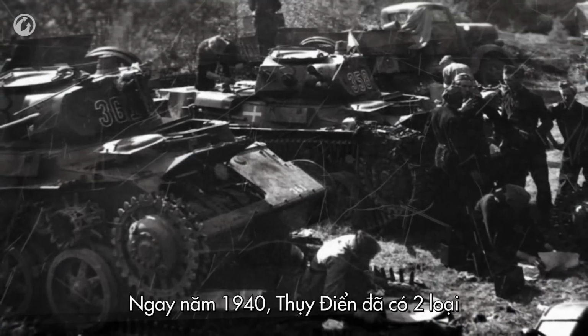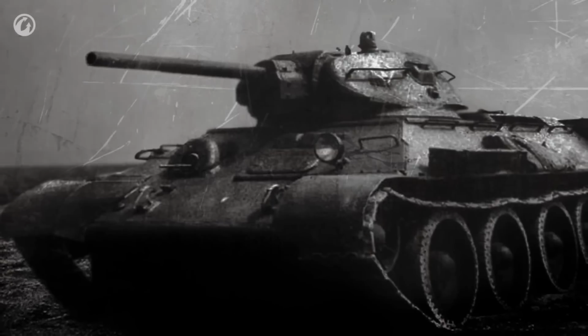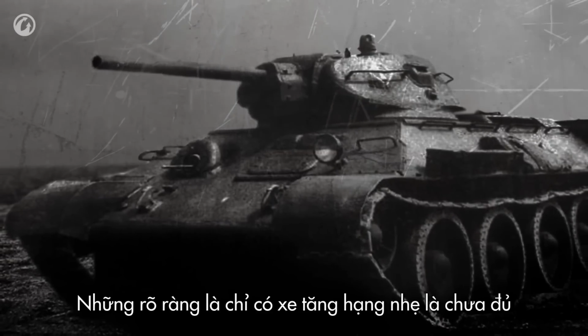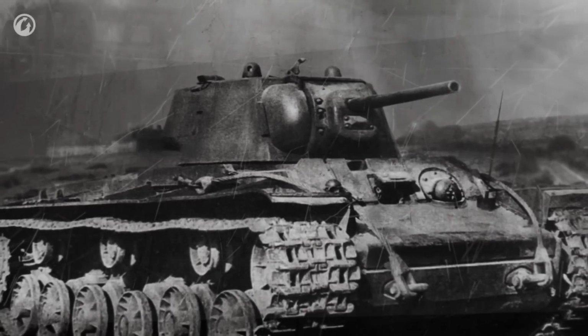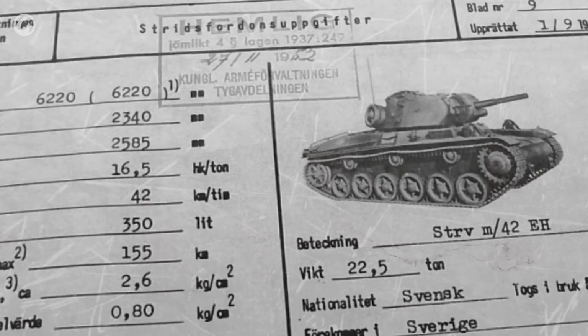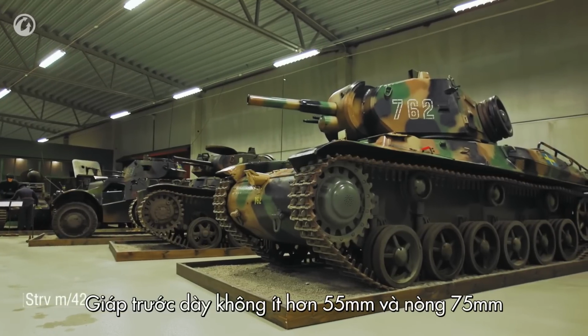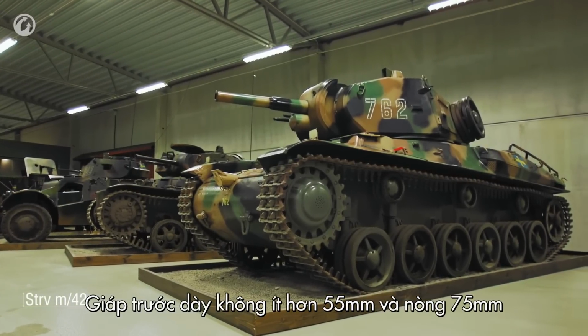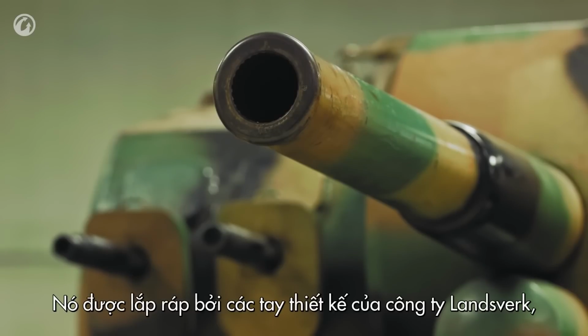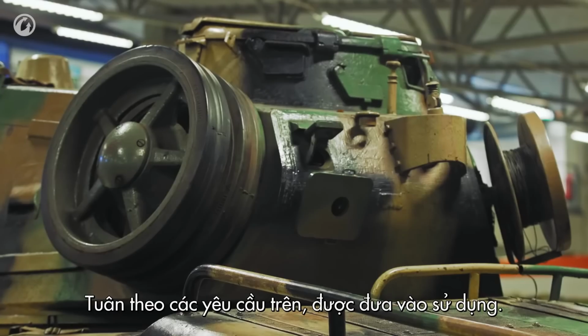By 1940, Sweden had two types of rather modern light tanks in its tank park. But it was clear that light tanks alone were not enough. In early 1941, the Swedish military defined the requirements for a heavier vehicle. Front armour no less than 55mm thick and a 75mm gun. A tank created by the Landsverk designers, following those requirements, was put into service.